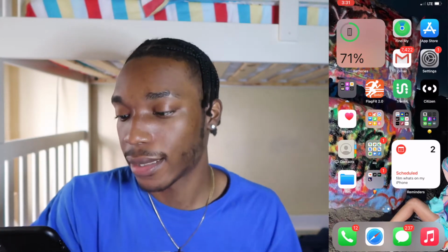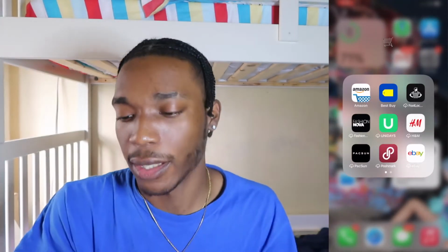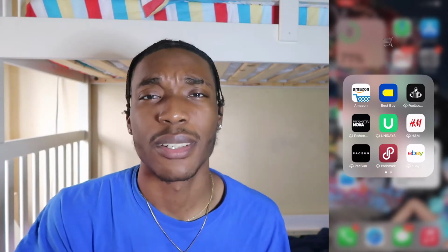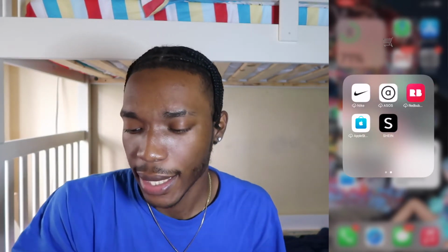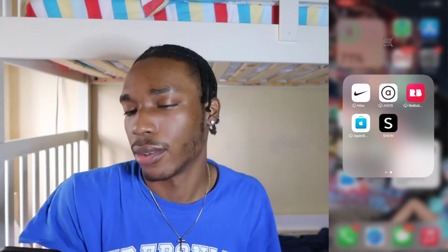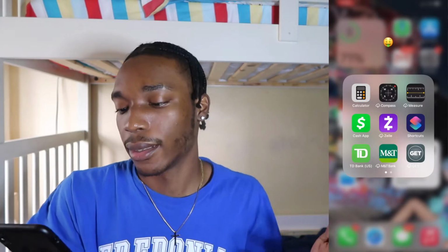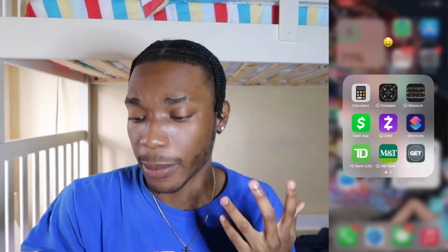And let's move on. The next folder is my shopping. You got Amazon, Best Buy, Foot Locker, all the stuff you can purchase things on, that I've downloaded over the few years. A whole bunch of good little stores that I like to order stuff from every now and again. Next folder is where I put a lot of my banking type stuff, anything that deals with money.